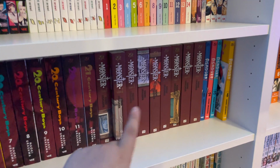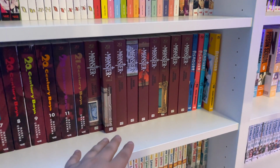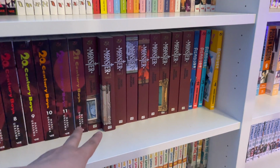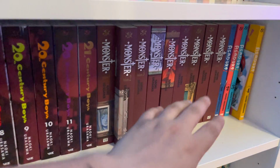Monster, heard it's great. Read the first 2, picked it up because they were starting to go out of stock. I'm here, really great so far. I can only imagine it gets better.